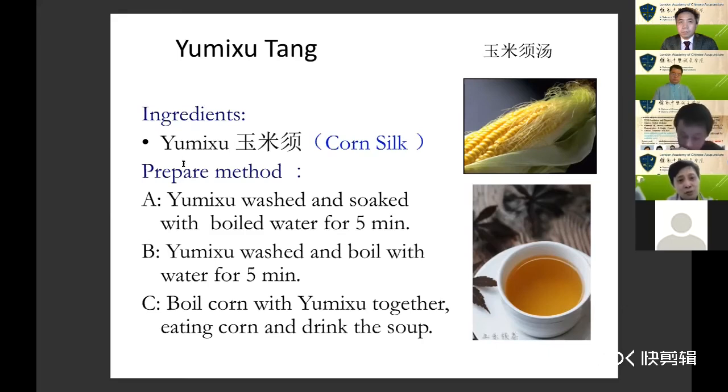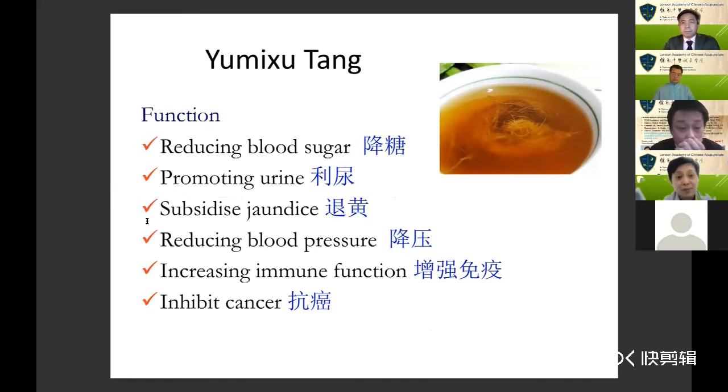What is the function of 玉米须, corn silk? Function is reduce blood sugar, promoting the urination and subsiding jaundice, reduce blood pressure, and increase immune function and anti-cancer. Inhibit cancers. It's good for metabolic syndrome if they have blood pressure a little high and blood sugar high and high cholesterol. So you should help. Especially we put at the top, especially for reduced blood sugar. This has been approved by many scientific research.